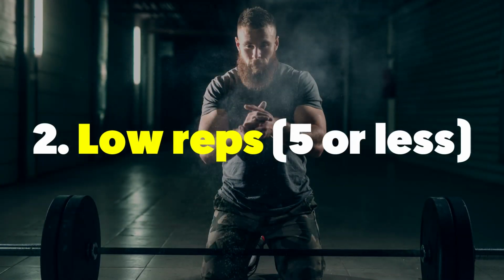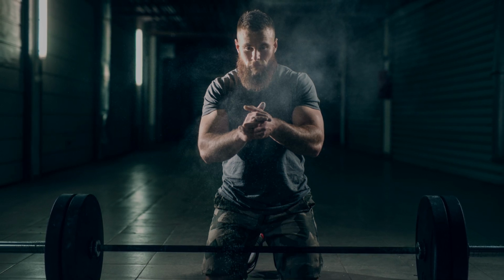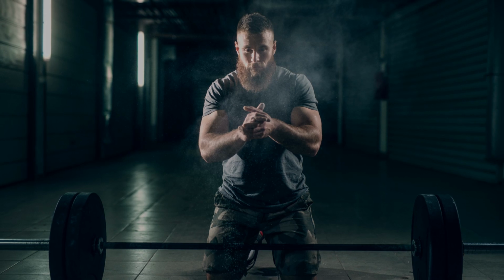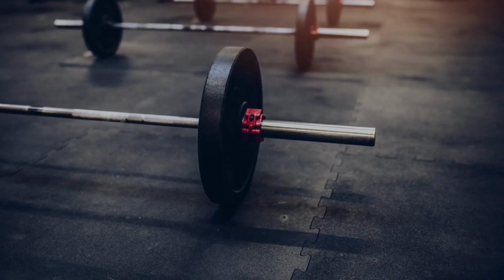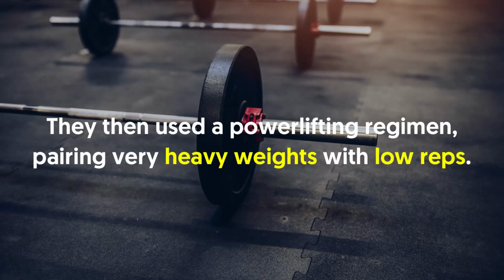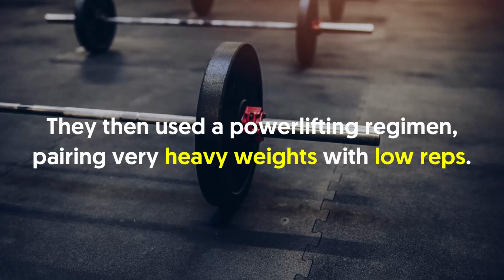Number 2, low reps, 5 or less. In the weight training community, if there's one saying that always gets passed down from one generation to another, it's this: to get big, you must get strong. And so, this led many lifters to take this adage by heart and to an extreme at that. They then used a powerlifting regimen pairing very heavy weights with low reps.